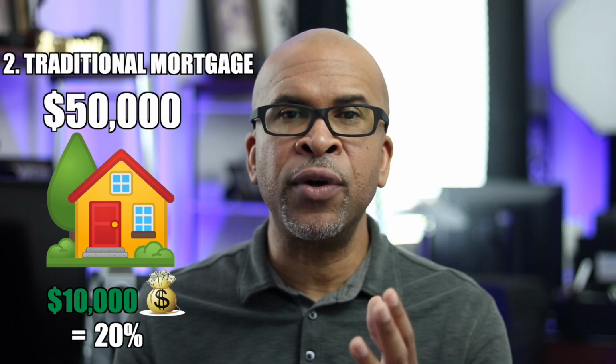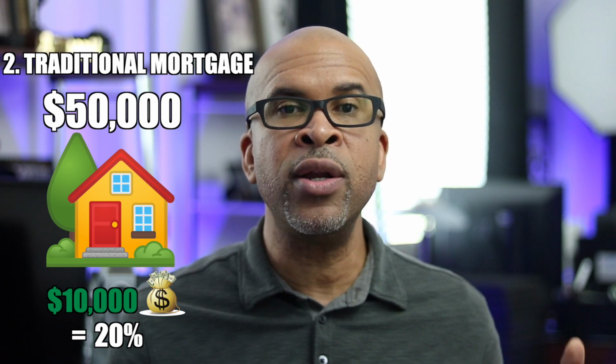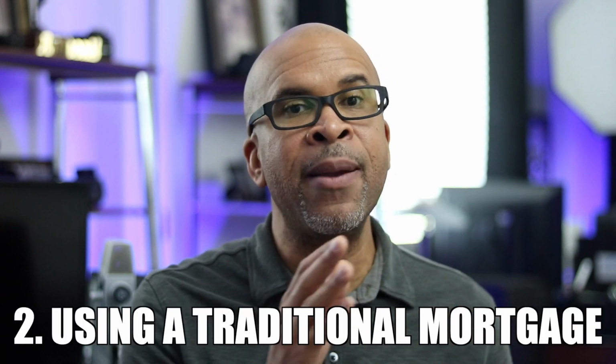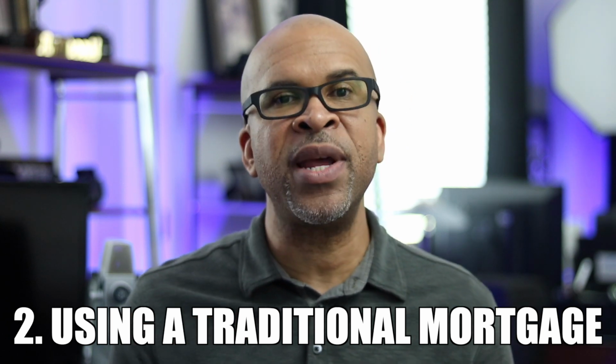Now, it may be a little bit difficult for you to get a mortgage, a traditional mortgage, on the remaining balance of that $50,000 home, but some banks will allow you to get those smaller mortgages. You just have to shop around and find a bank that will accommodate you. So in this example, you can either purchase a $30,000 home outright in cash, or you can take that $30,000 and purchase 3 $50,000 homes using the $10,000 as a down payment on 3 different homes, equaling $30,000, and getting a traditional mortgage for the remaining balance of those 3 homes. Now, that's pretty self-explanatory. Those are 2 ways in which you can purchase rental real estate.